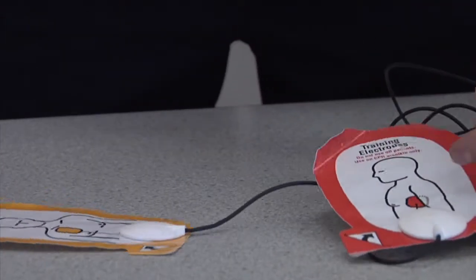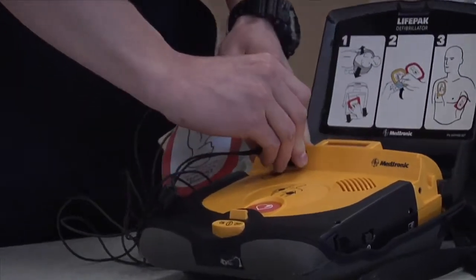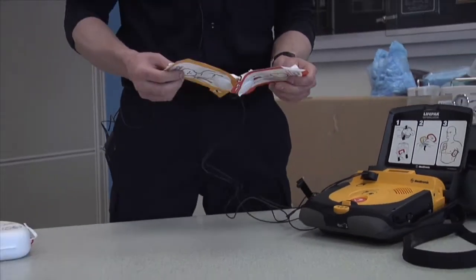The ones that are available to the public, the automated ones, are smart. They can actually detect the rhythm that someone's heart is in when you put them on, so you can't hurt someone by putting a defibrillator on them. If you think that someone might need one, go ahead and put one on, and the monitor itself will actually tell you whether or not a shock is advised. Bridget Sang, NAIT NewsWatch Extra.